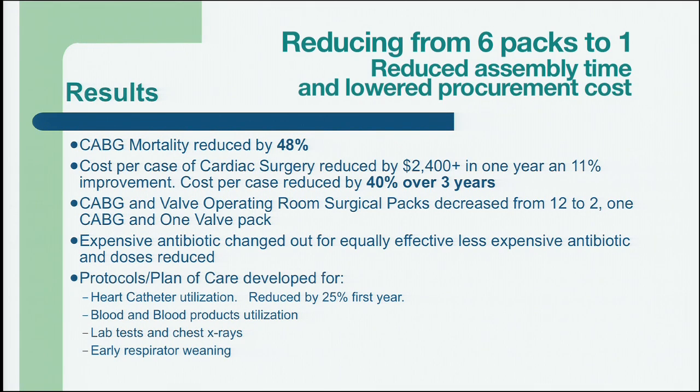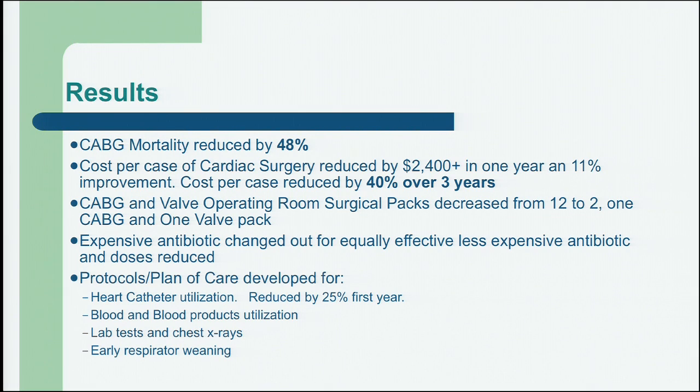We also were able to look at the antibiotics that we were giving to patients, and we were using an extremely expensive antibiotic when a less expensive antibiotic that was just as effective could be used. We came up with protocols for reducing heart catheter utilization. A catheter that's threaded in goes into your heart, and we put it in 100% of the patients. So we said, why are we putting it into 100% of the patients? About 25% of the patients don't really even need this. And when you introduce things like that, you introduce risk of infection, risk of clots. So taking it out reduces those risks and improves the care.